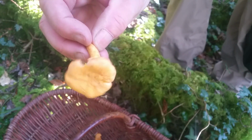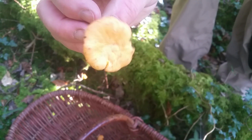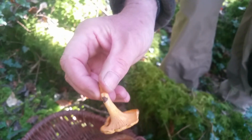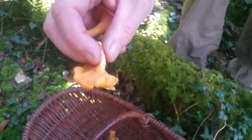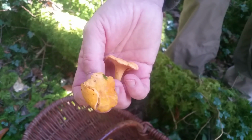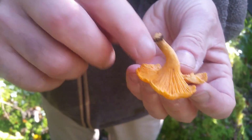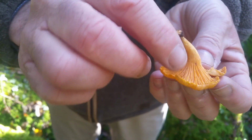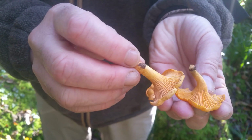They're very, very good to eat. You normally get them in September, October. These ones have just hung on into November. We've got very few, only 2 or 3, so these really are just the remnants of probably larger amounts that were produced earlier on in the autumn. If you look at the back of them, they have little ridges. Most mushrooms have gills, and we might see that later. But these don't have gills. They kind of have ridges. They look like gills, but they're actually just ridges, and that's how you recognise them.